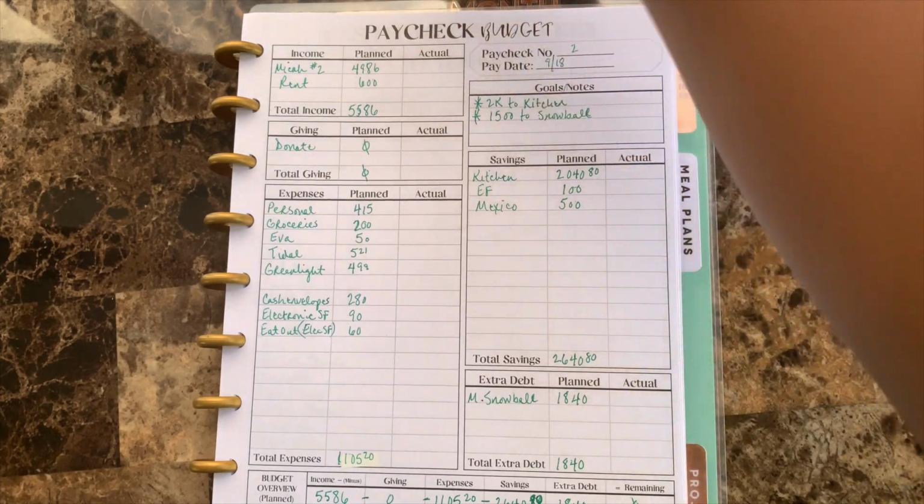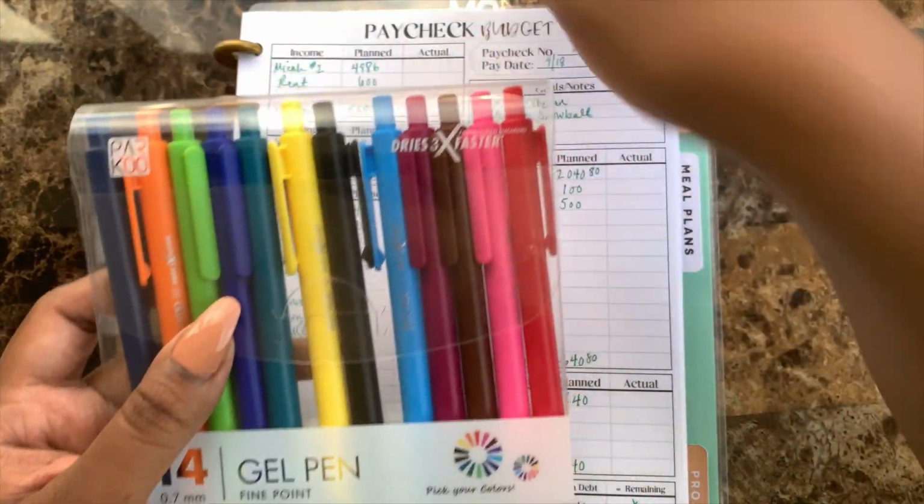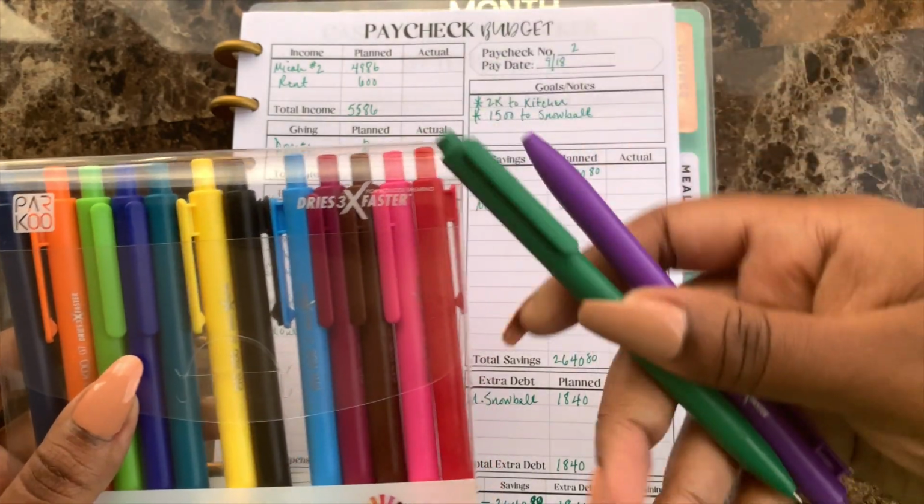I have my Parkour pens here. I've already pulled out my 2 colors, purple and green.